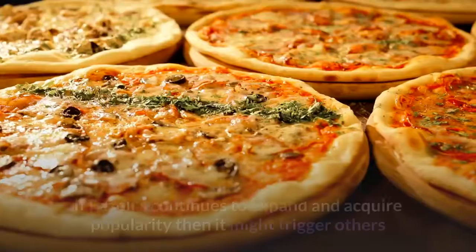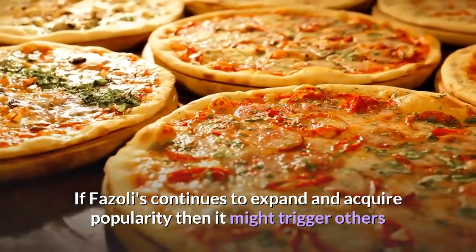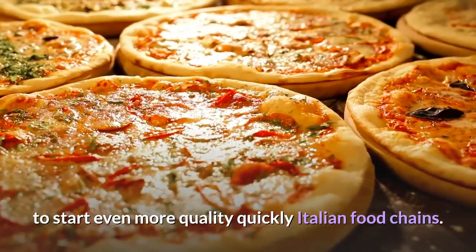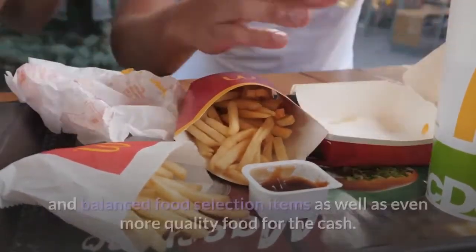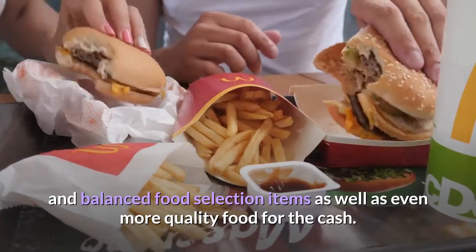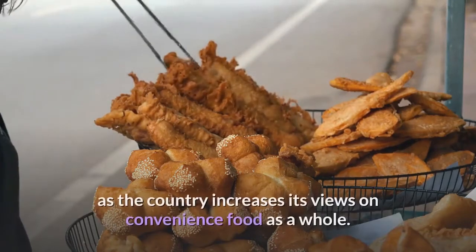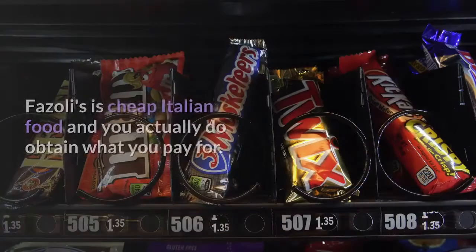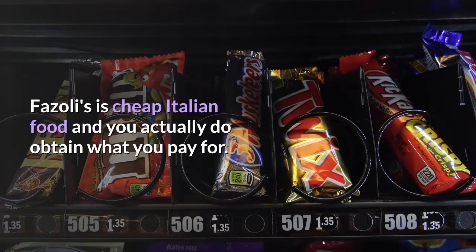chains. If Fazoli's continues to expand and gain popularity, then it might cause others to start more quality, quick Italian food chains. Fast food chains are expanding to include healthy menu items, and even more quality food for the money. So there may be more of a place for Fazoli's as the country increases its views on fast food as a whole. Fazoli's is cheap Italian food, and you really do get what you pay for.